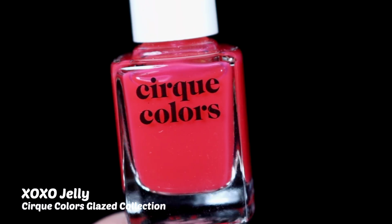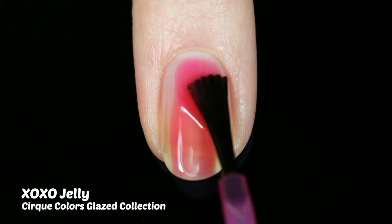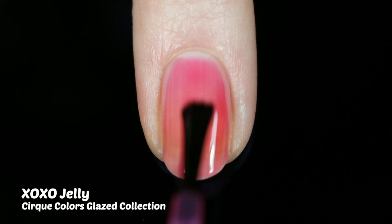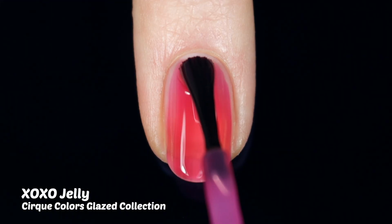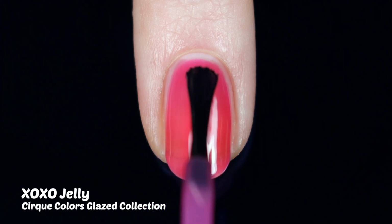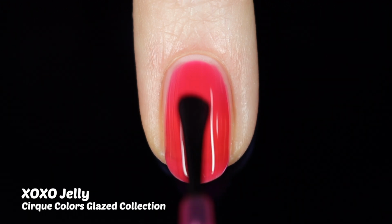We'll go in a bit of a rainbow order today, so starting out we will look at XOXO Jelly. This one is a very hot pink jelly polish, and if you're not really sure what a jelly polish is, or you're looking at this video and you're like, why is that so sheer? The purpose of a jelly polish is to actually keep that transparency, and it's almost like adding a see-through layer of color over your nail.